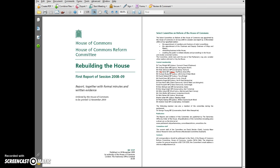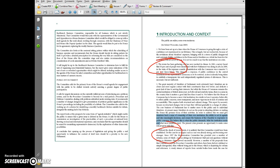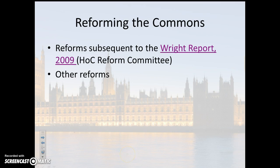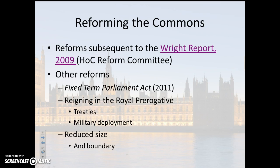Now, if we go down here, we can find that he identified three particular areas that he wanted to look at: select committees, business in the House, and finally, public involvement. Now, there were many, many other things that he went on to discuss, but those were the main ones. I want you to remember that, because we'll talk about those in a minute. In terms of other reforms, we've got the Fixed Term Parliament Act and the reining in of the royal prerogative, both in terms of treaties and military deployment, and a reduction in size.